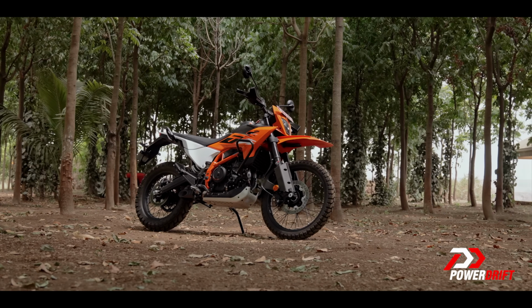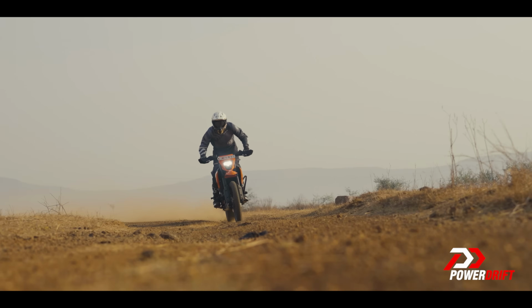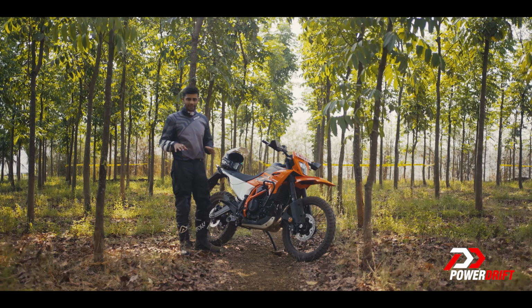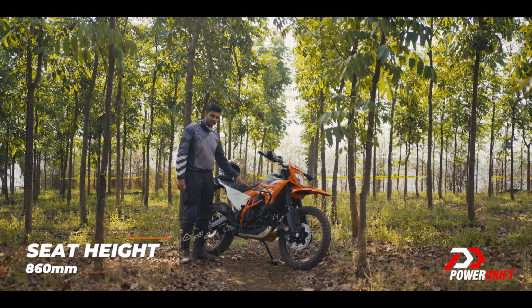If you're looking at the 390 Enduro R primarily as a city motorcycle, then here are a few things that you should know. The engine, the ride quality, the way you sit on this bike, the weight management, all of that is absolutely fantastic. But there are a few areas where you might face some issues. Let's start off with the seat height.